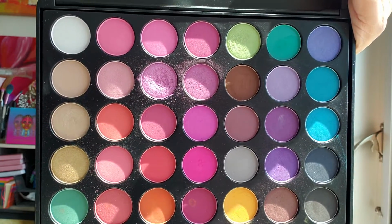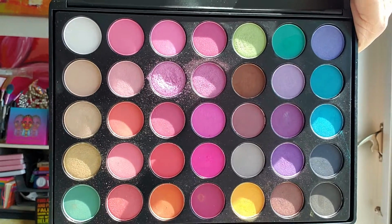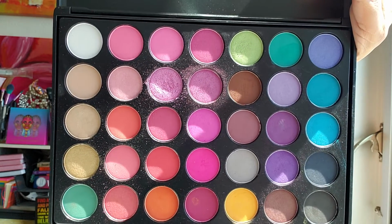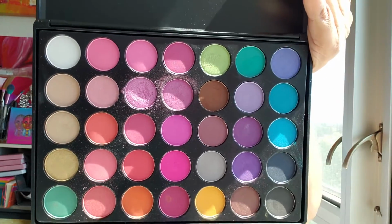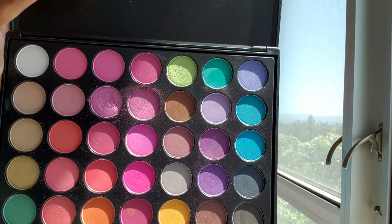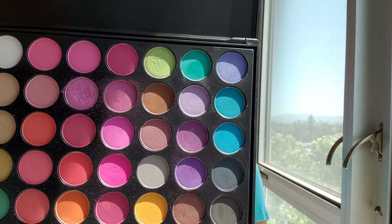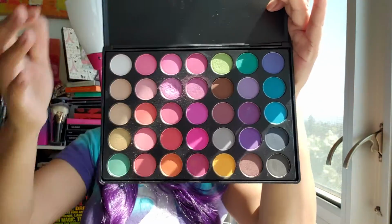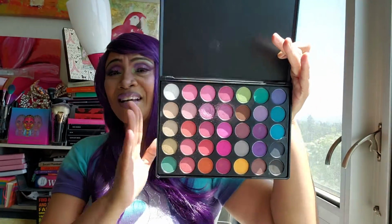This really reminds me of the palette that I've desperately been looking for so far with Morphe. I think it's the 35O or the 35B. Oh, and this says 35D. So maybe this is a knockoff of Morphe's. I'm not exactly sure, but I literally got this.